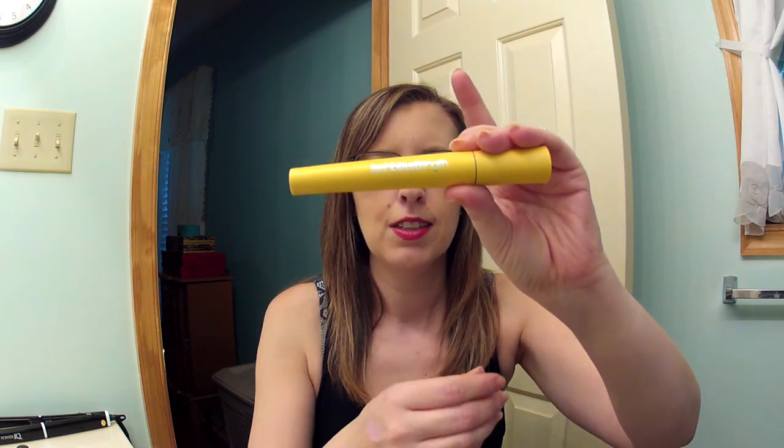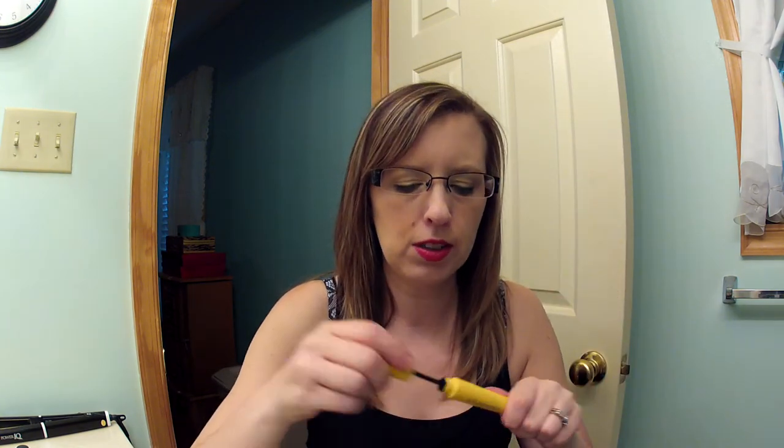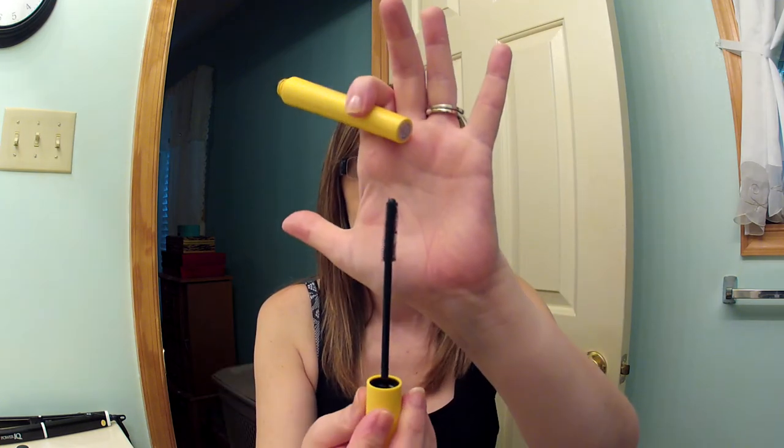Then I have three not so favorites. The first one is a mascara, and this is CoverGirl Lash Blast Length. It's in a yellow tube, and the wand looks like this. This does nothing for my eyelashes. Nothing. So I don't like this at all.